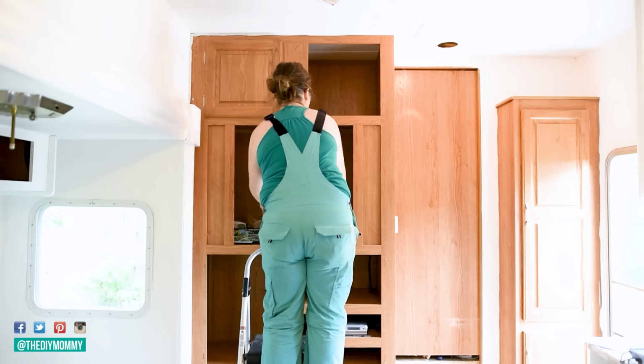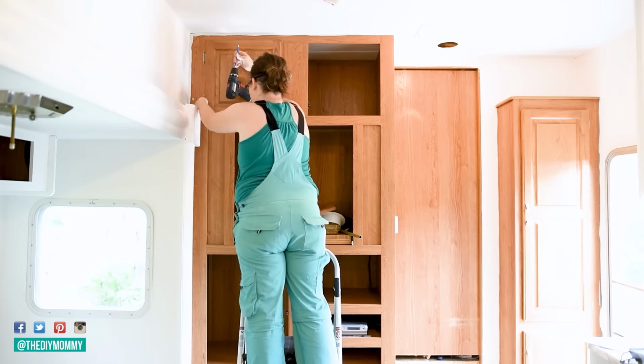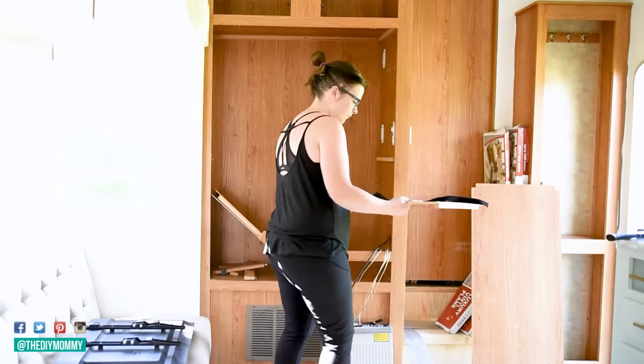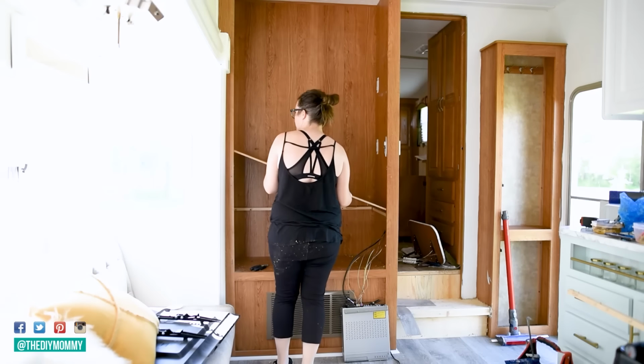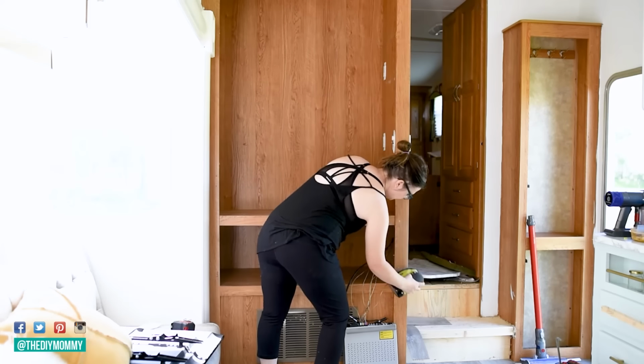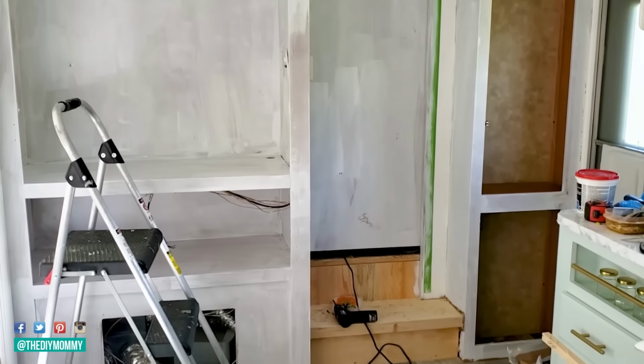For the coffee bar area, I decided to remove some of the cabinetry. I know some of you don't like that, but in this camper, there just wasn't very much counter space at all. So I wanted to add more counter space by removing some of the storage from this entertainment unit area and creating a little coffee, kind of drinks bar with a counter height spot. And then I painted that just like the rest of the kitchen to make it all blend in.